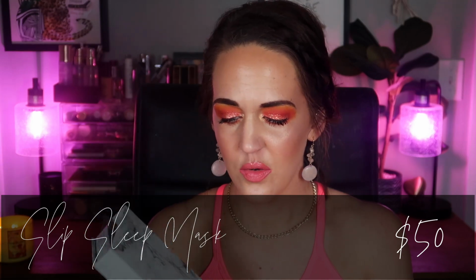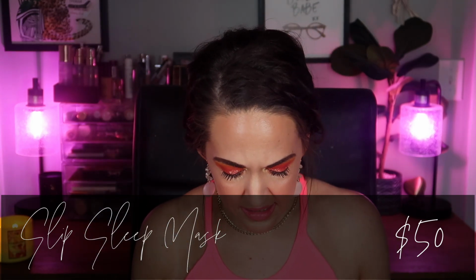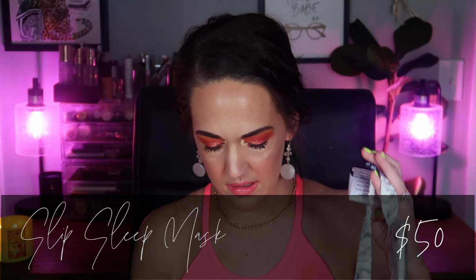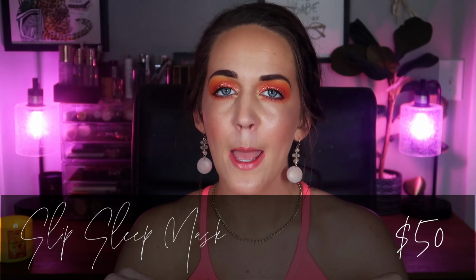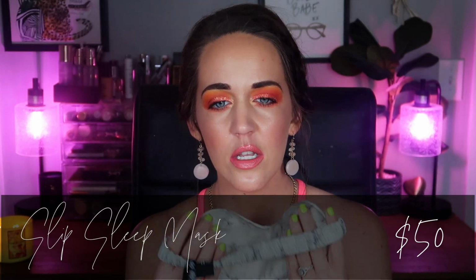But this is the Slip Pure Silk Sleep Mask. You guys, this is life-changing. So this is actually my second one of these. I haven't yet taken this part off. I just ordered this because my husband actually stole my other one, and it's leopard print, and he's willing to wear the leopard print to bed. So if that tells you anything about how amazing this is, it's just so incredibly soft.